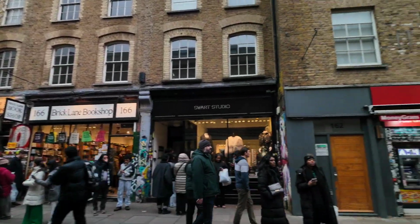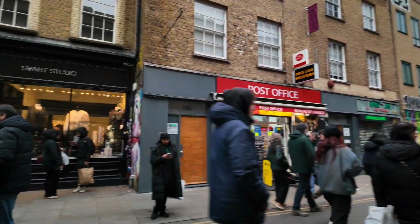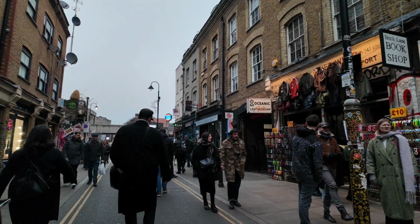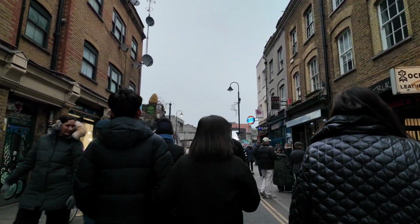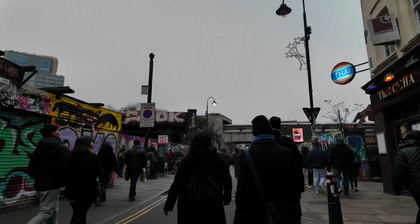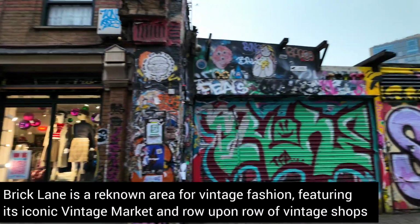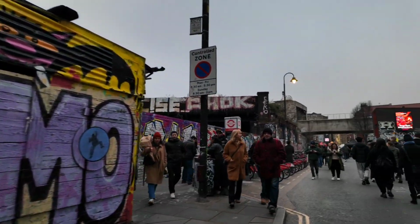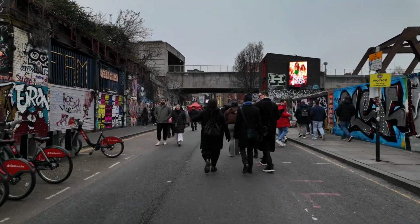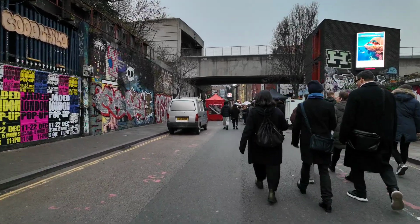You could already feel the vibe from it. It's just a different vibe, which I much prefer. It's a lot less touristy. So a lot of vintage shops. And also, we have to be mindful, this street is not just pedestrian, so there are cars that could come through. A bit like Portobello Market.